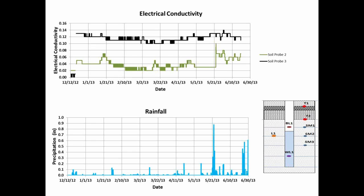So probably they're doing a good job of not letting the salt into the pervious concrete now. Or it's just not detectable. It has not reached those probes where they're embedded. But even if they salt the asphalt, all of that's running off into the pervious concrete, and so that should show up.